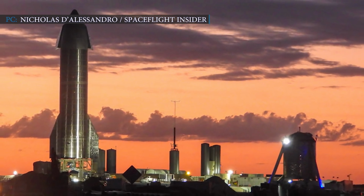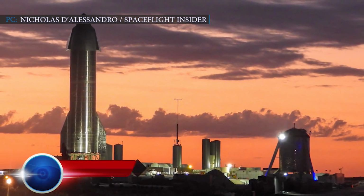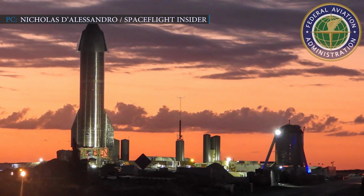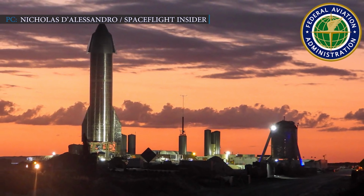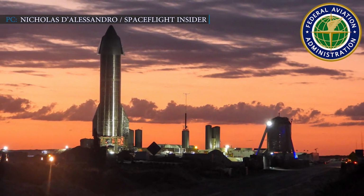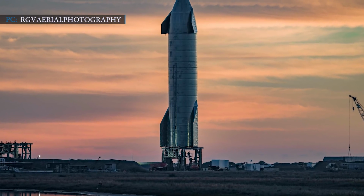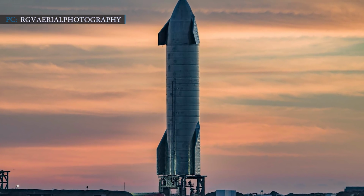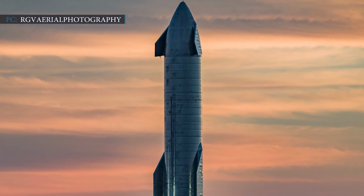Before the SN8 launch, SpaceX ignored last-minute warnings from the Federal Aviation Administration. Just before SN8's test launch in December, SpaceX ignored the warnings given by the Federal Aviation Administration. The warning stated that SN8's launch in late 2020 would violate SpaceX's launch license. Some papers regarding this situation got released. While SpaceX was under investigation, they stated to the Federal Aviation Administration that the agency's software was a source of frustration that's been shown to be inaccurate at times or overly conservative.